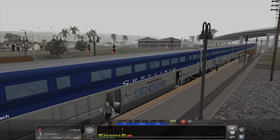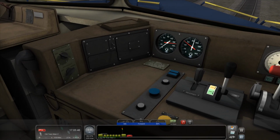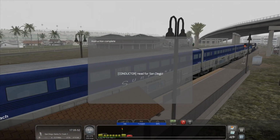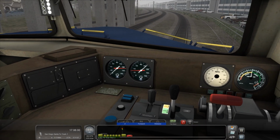Then again, we have a weird consist on this train as well, so it didn't matter. We kind of got the first, what, 3 cars off the platform? First 2. We're going to head for San Diego. That was actually super quick, I'm not going to lie. That was super quick.